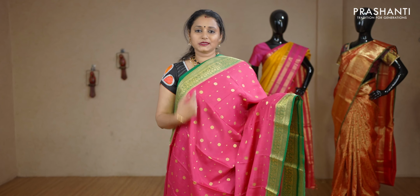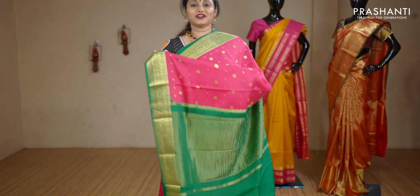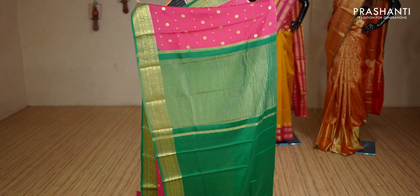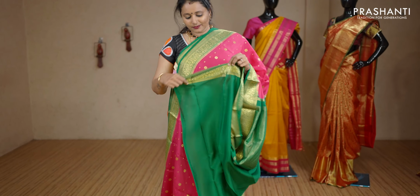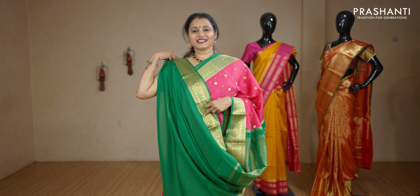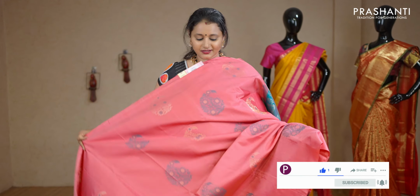This one is a pure Mysore crepe silk sari with contrast green borders on either sides. The body has got small floral zari buttas running throughout the sari with a contrast pallu in green. That's the pallu. And this has got a plain green blouse priced at 7,290.